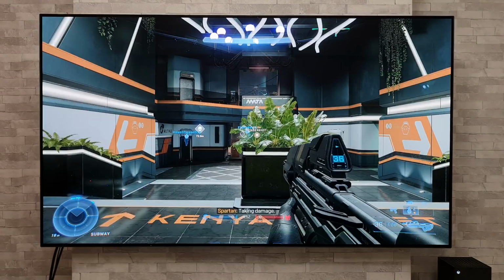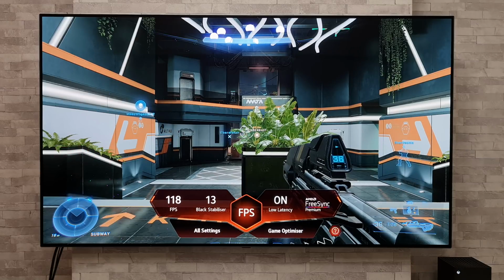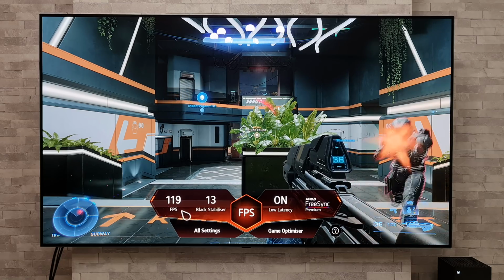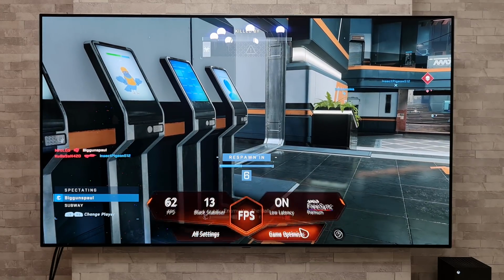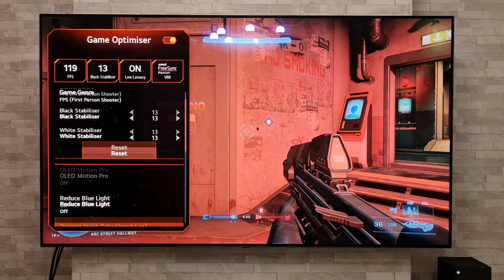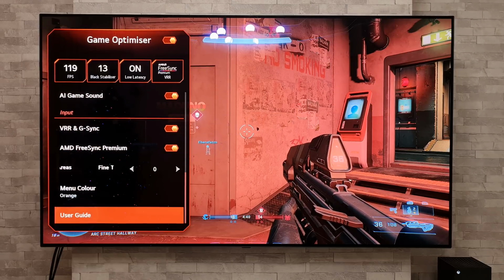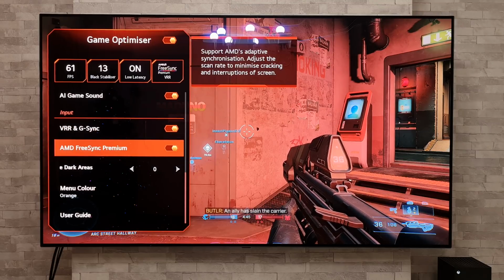Now, what else is great about this TV when it comes to gaming is the game dashboard. So just one single button press on the remote gets up our game dashboard with loads of handy information. So we've got our frames per second. We've got things said about the black stabilizer, the latency. We can go to all settings, game optimizer as well. So in here, we have got more detailed settings so we can adjust things in there. But if we move down, another great thing as well that has got to be a selling point of this TV is the fact that it supports VRR, G-Sync and AMD FreeSync Premium.